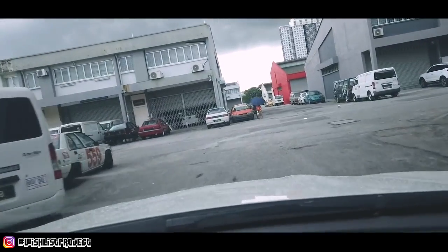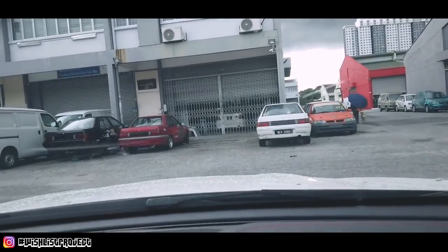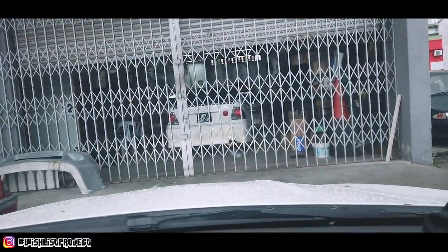Holy frog, Altezza! Oh my god, I saw an Altezza.